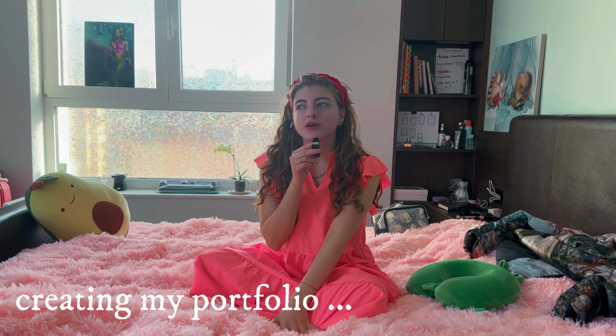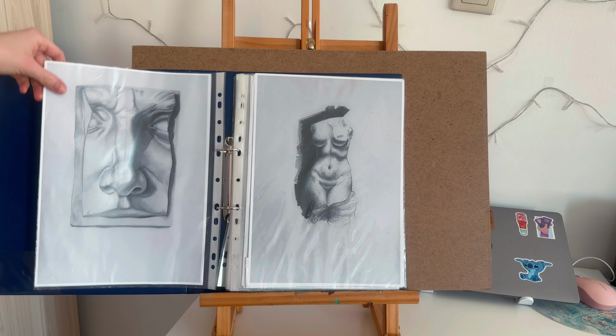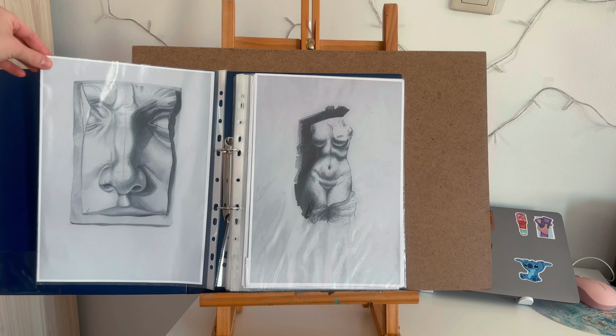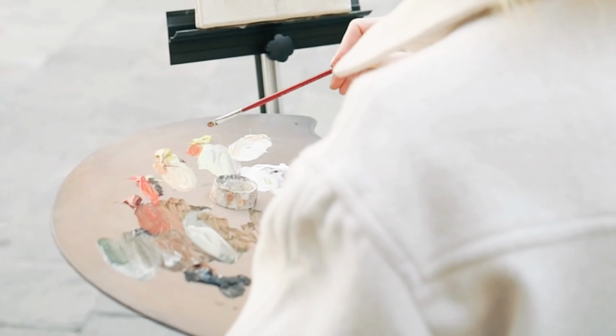Creating my portfolio took an entire year. I knew I couldn't do it alone, so I took lessons with a professional tutor and his assistant. They're both so cute and so sweet, and they have my whole heart, I swear. Traditional art is incredibly challenging, and in Europe, these standards are extremely high.